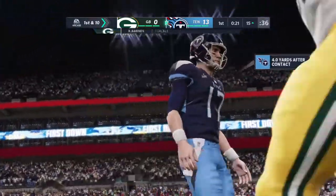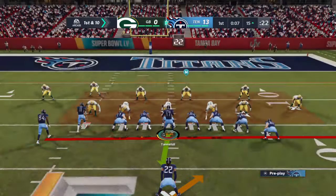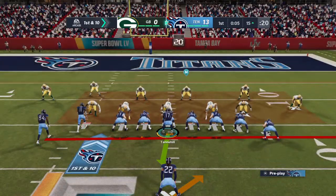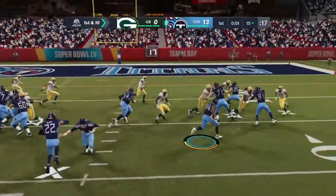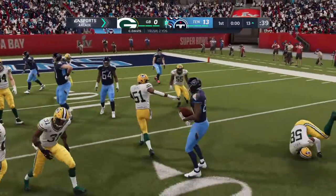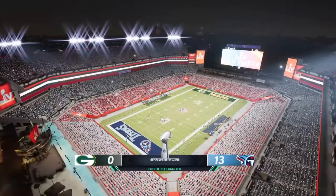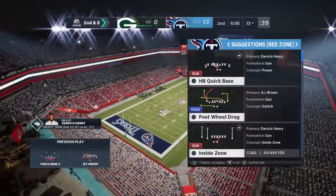Give him 10 that time, escaping the danger, running with it, and picking up a 1st down. 1st and 10 at the 15-yard line. Oh, it's a jet sweep. Here's Davis. And he'll be taken down as that will take us to the end of the 1st quarter of play. 13-0 is the score after 1 on EA Sports.